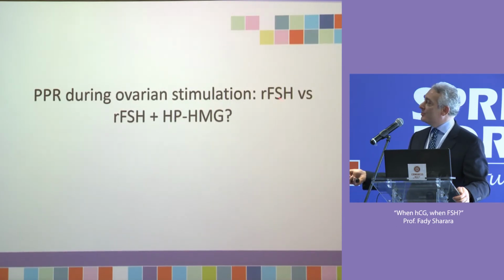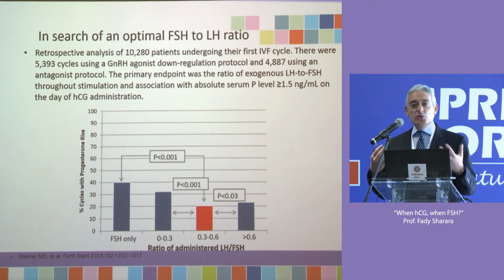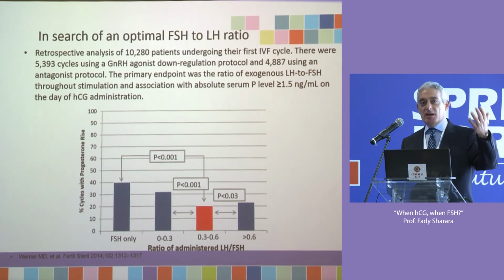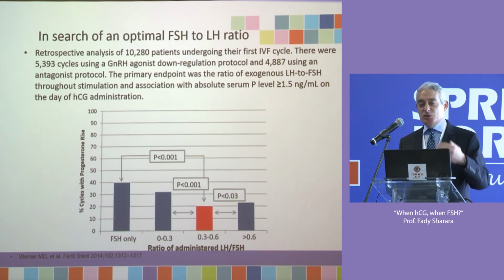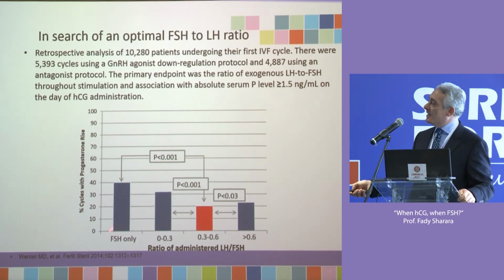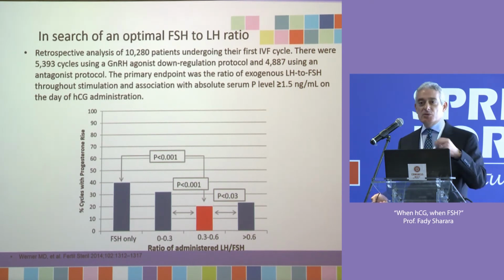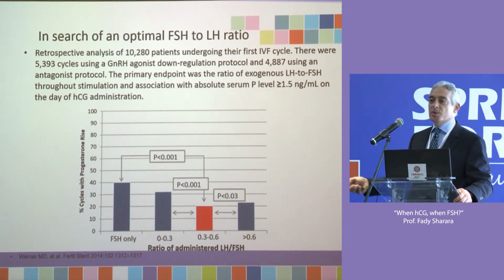Now, what about comparisons between rec-FSH versus rec-FSH plus Menopur? So this is the famous paper of Richard Scott. Marie Werner is the first author, looking at what's called the sweet spot. What if you mix your medications, use rec-FSH plus Menopur, for example, what is the ideal ratio for you? What is called the sweet spot, which gives you the lowest amount of premature progesterone rise? So more than 10,000 cycles, retrospective review, and there were 5,400 for agonists and about 5,000 for antagonists. And they looked at the incidence of premature progesterone rise as defined as a level of 1.5 on the day of hCG administration. When you use recombinant FSH only, your premature progesterone rise is 40%.